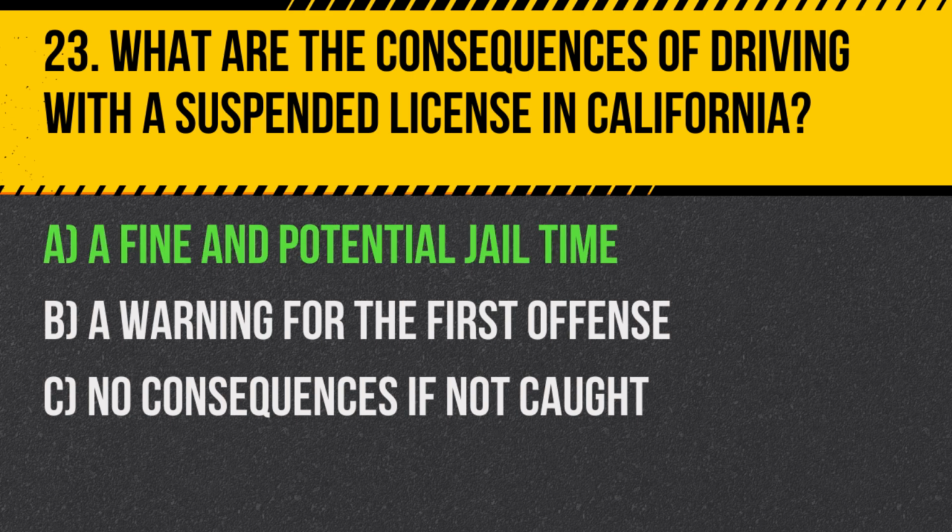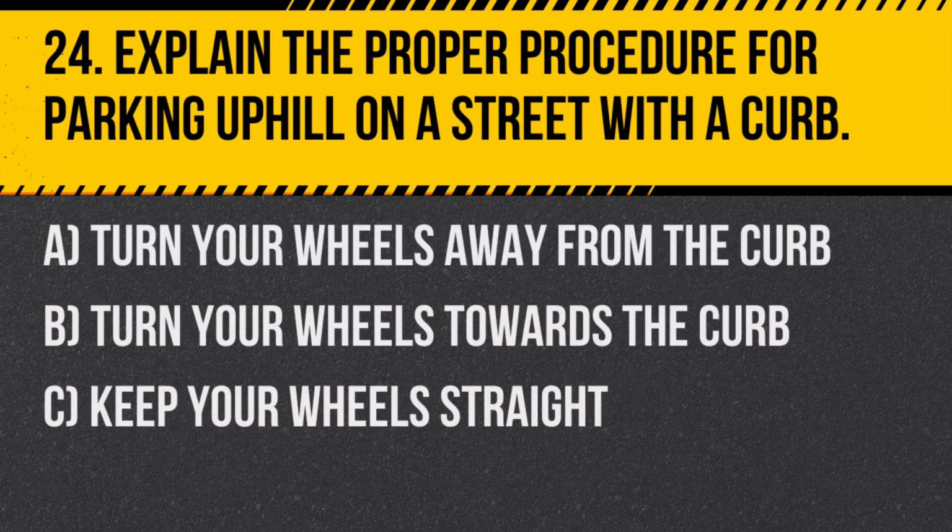Answer. A. A fine and potential jail time. Driving with a suspended license is a serious offense that can lead to severe penalties. Question 24. Explain the proper procedure for parking uphill on a street with a curb.